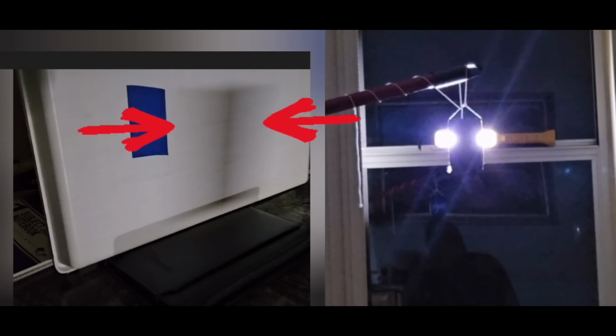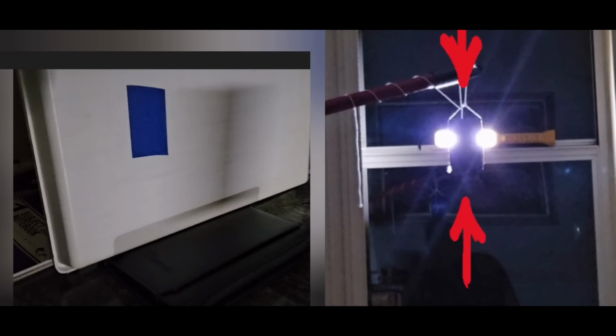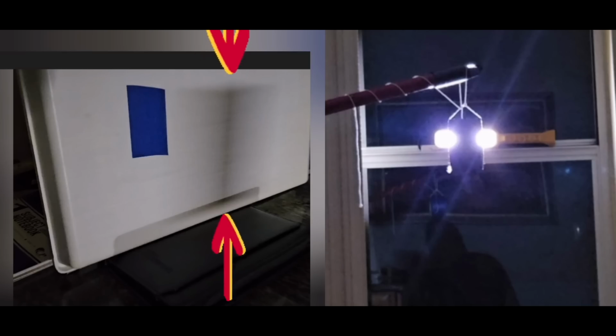The skinny part is smaller than the object that's casting it. Now let's look at the eclipse on the top and the bottom. There is no extra light hanging past the tape. So there is no umbra penumbra on the up and down side of it.